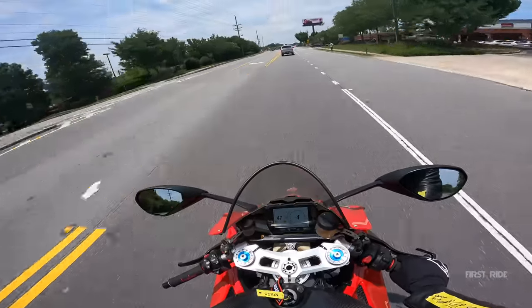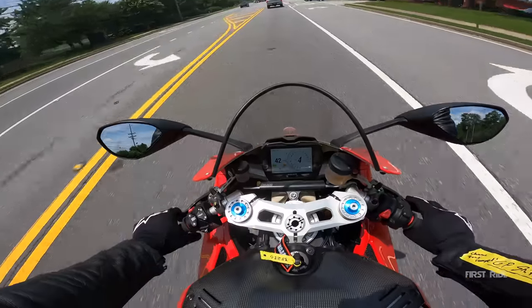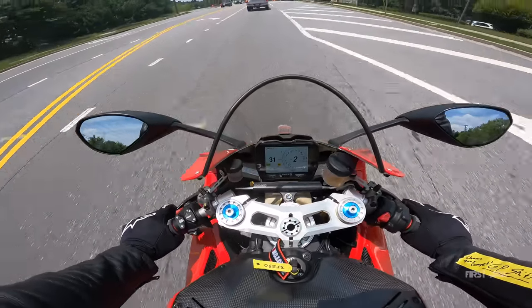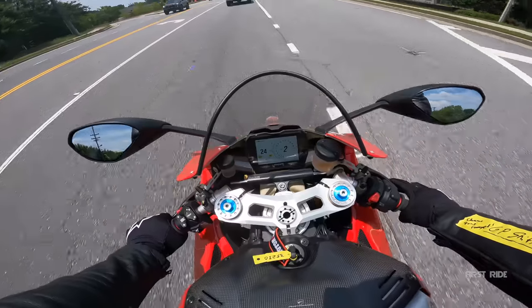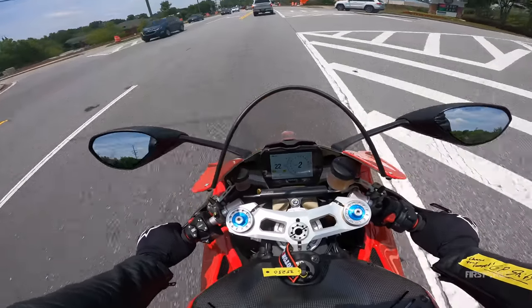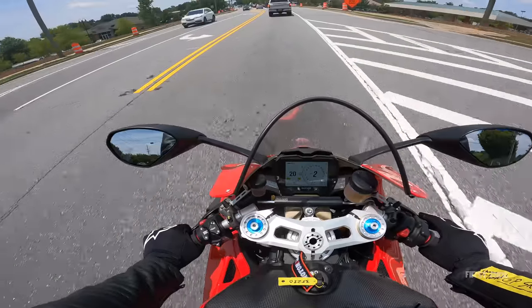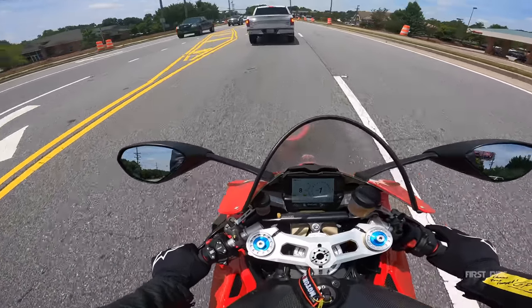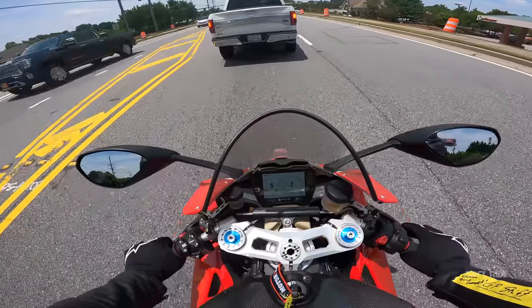It is such a performance machine, and it is my hope that the person that buys this motorcycle, being honest, I hope they do a lot of track days, and I hope they take this thing to track days, because you're going to get every dollar out of what you spent on this bike at a track day with this.